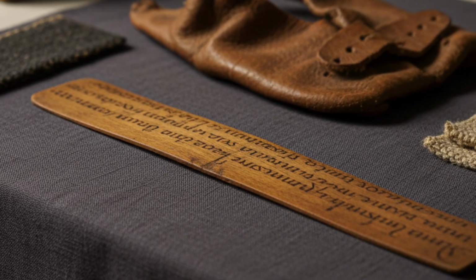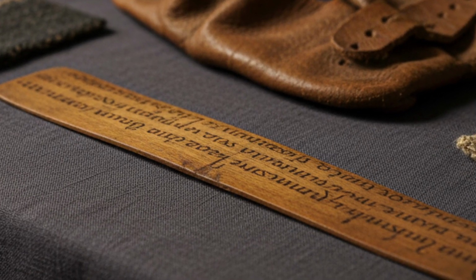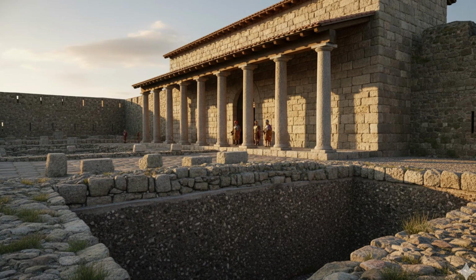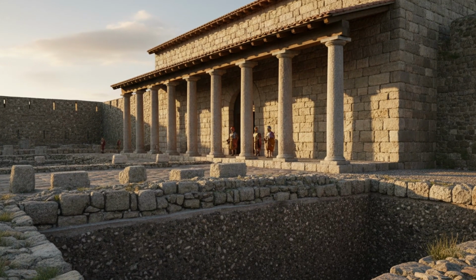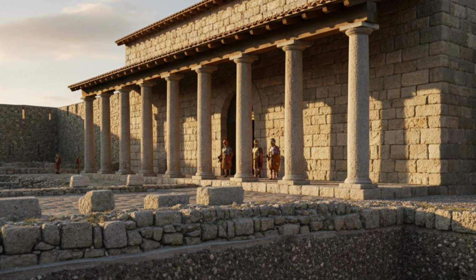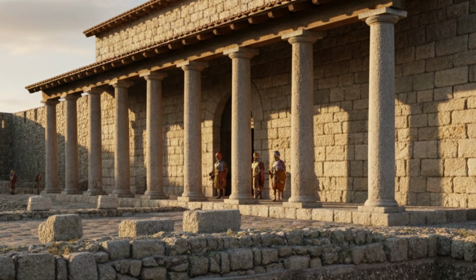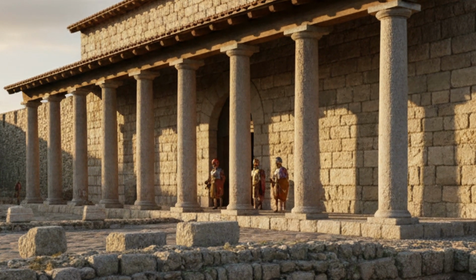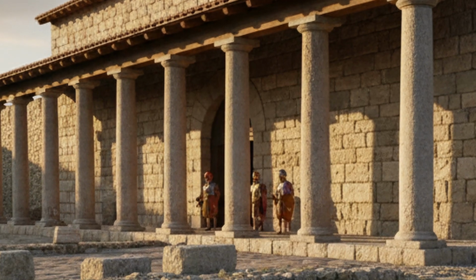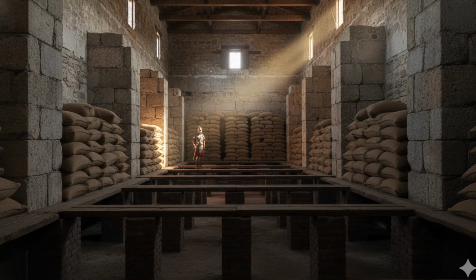More importantly, the use of stone and concrete for the later forts, post-120 AD, signaled a shift in strategy. The legions were no longer an expeditionary force living in tents or timber barracks. They were a permanent garrison. The concrete foundations of the Principia, headquarters, and Praetorium, commander's house, were built to last generations, anchoring Roman power in the landscape. A legion cannot survive without food.